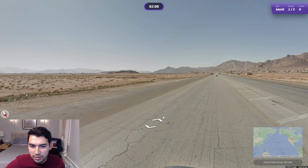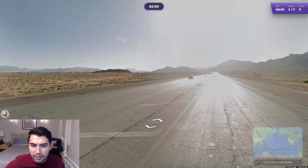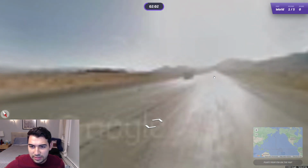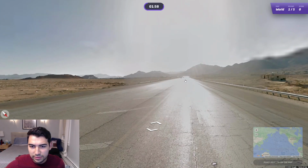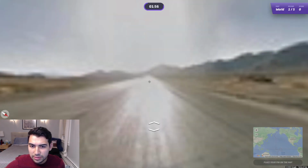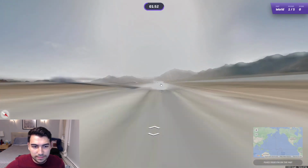Are we in the UAE? Or are we possibly in Jordan? That's the next question. How can I tell the difference? No idea. I mean, it doesn't feel very UAE based on this highway, but also it could be super Eastern and, you know, I'm just not used to it.